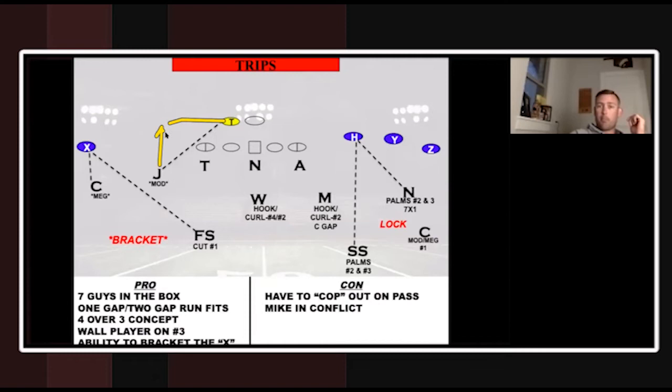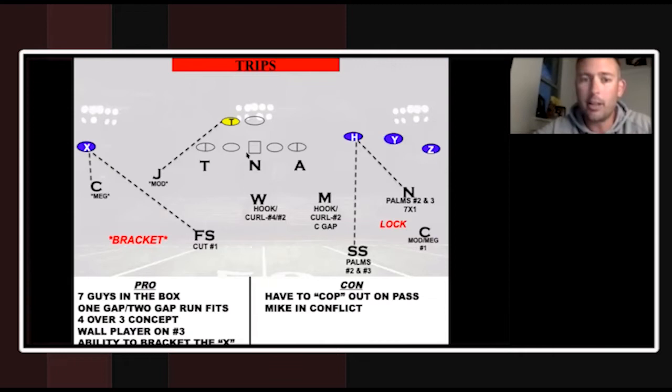So the free safety is seeing ball to one. If he gets run game, he's got a slow step. He's got a flat foot to run game, right? He's still a 7th fitter, but if I get pass, my eyes are cutting to X, whether he's shallow, vertical, climb, whatever it may be, it's the corner and the free safety. Notice the corner's playing Meg, fancy term for man everywhere he goes.